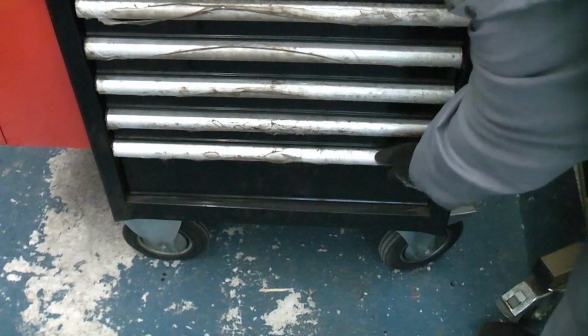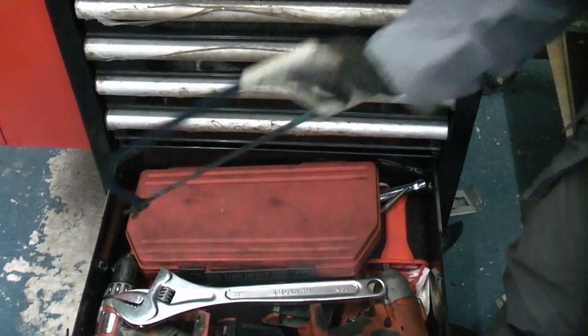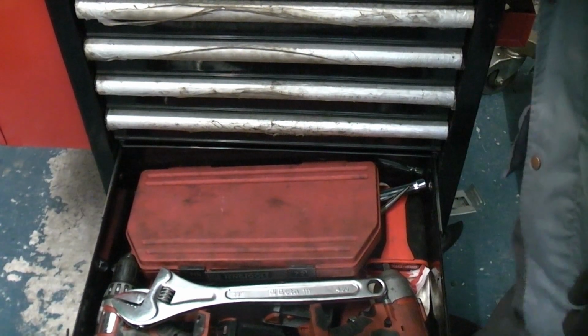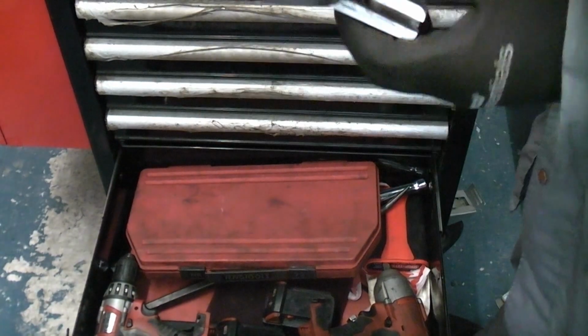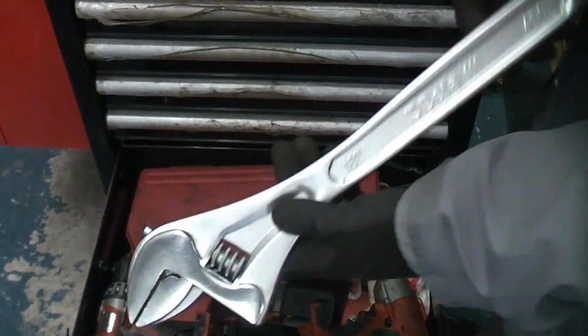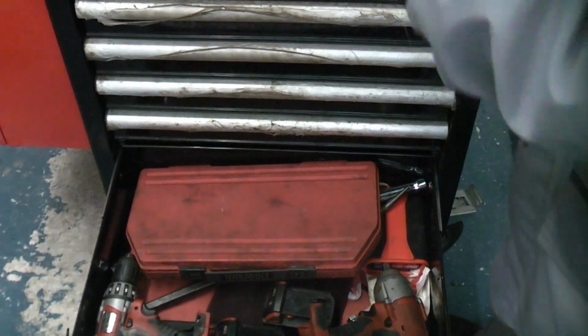Then finally at the bottom we have the larger stuff. So I've got the hacksaw in there, the 18-inch adjustable spanner which opens up to about 50mm. So that is useful, can save you a trip back to the tool store.